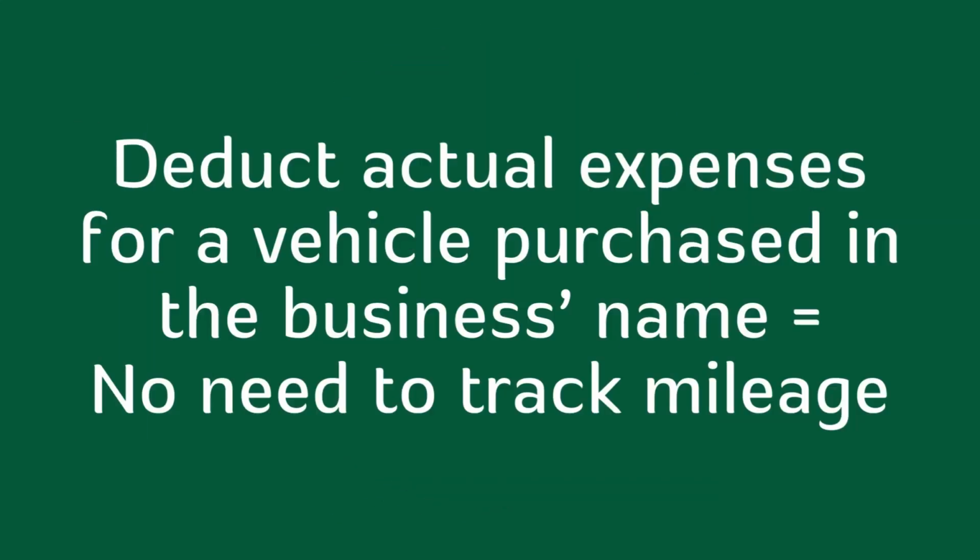Now, the other option is you could buy a vehicle in the business's name. Nothing wrong with that. You can totally do that. And as long as the vehicle is 100% business usage, you don't have to track your mileage. Great, right? You can just use actual expenses. That's fine. You could still use mileage if you wanted to. If you have come to find that actual mileage is a better deduction for you, then you could totally do that. Track your mileage though, right?